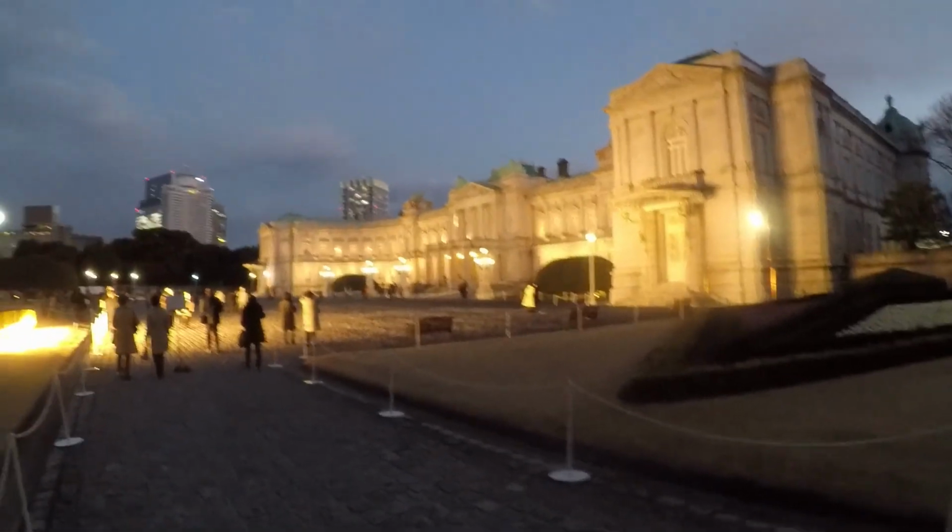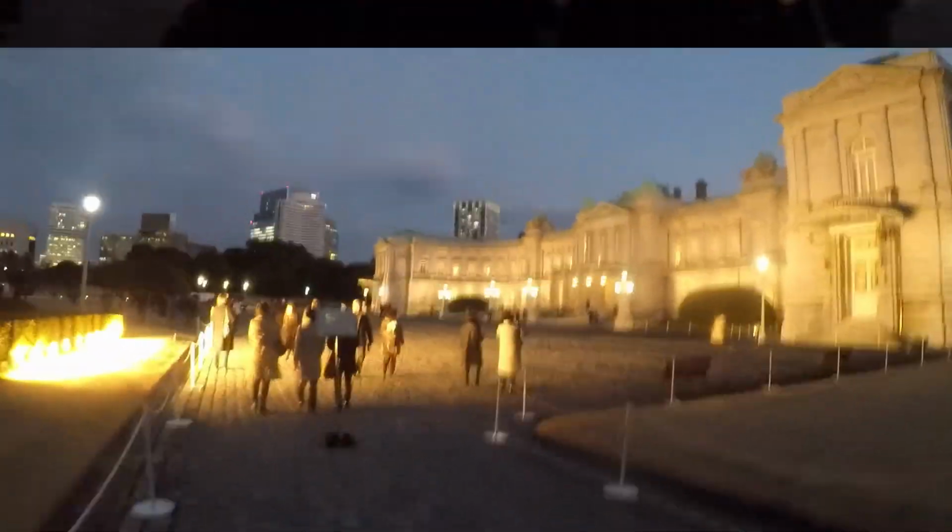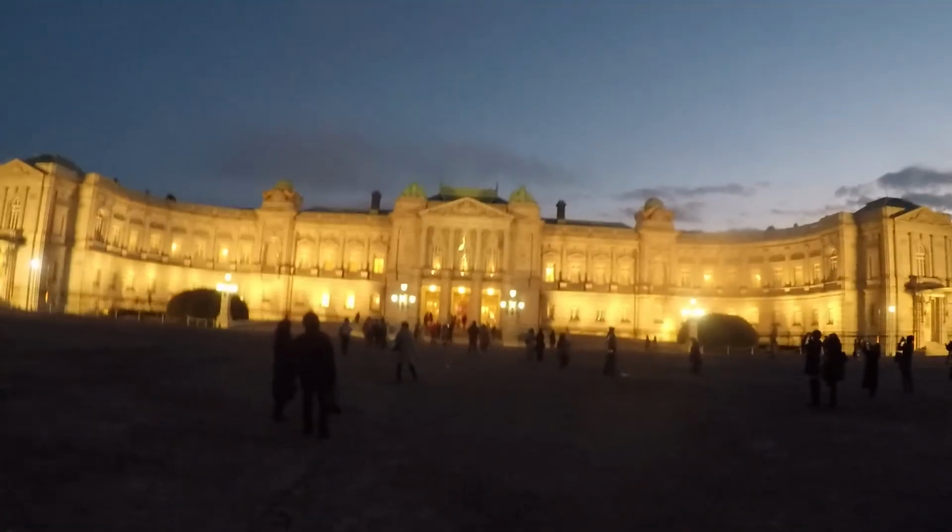Selfie again. It's okay, we'll walk a little bit further and then we'll show you again. And currently we finished taking photos in front of the palace here.